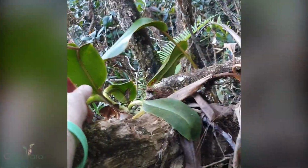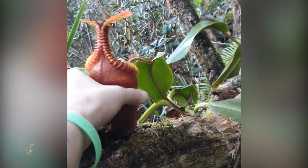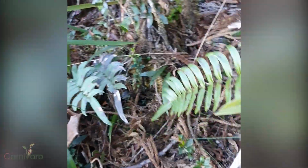Here there is more there. I think this one here is a Villosa. Yeah, that's right. That's a Villosa there. Guys, unbelievable. Yeah, really can't explain my feelings now. So happy. They are just everywhere.